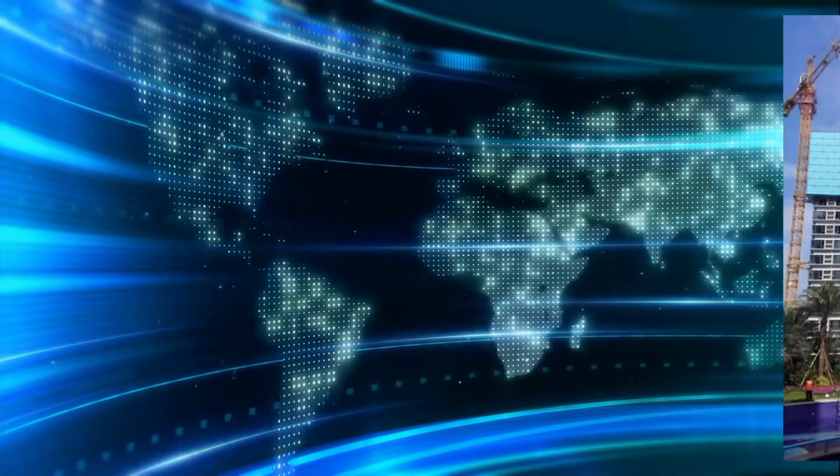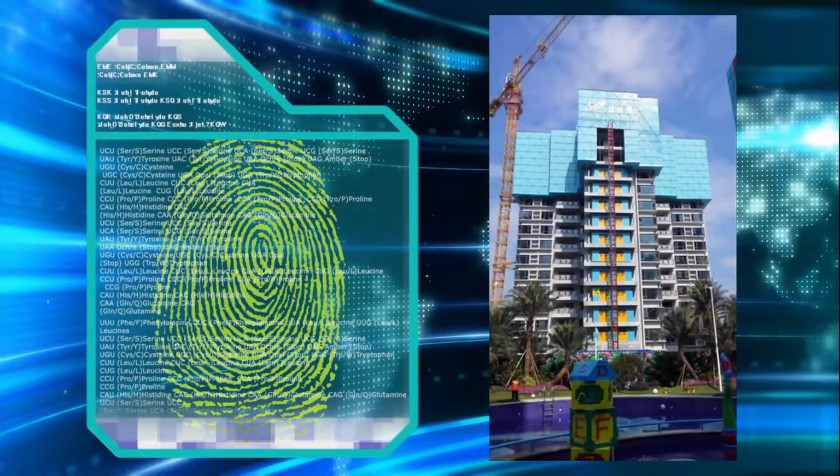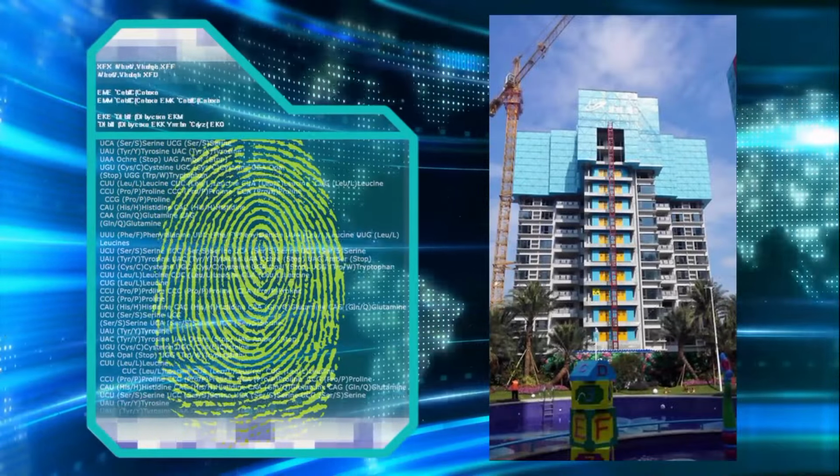Will you be fingerprinted at the job site? The answer could be yes. A construction site in China is using fingerprinting and face recognition technology. Country Garden Holdings is using the technology on its mansion project. Every worker that enters the site must use the system.